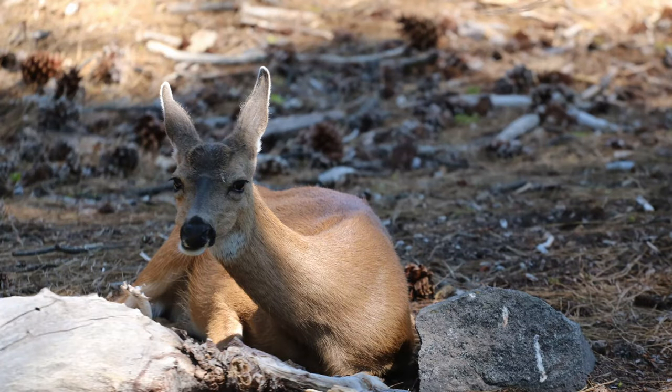So, Manzanita Lake hike. What did you think? Really good. It was a pretty good hike. And we saw some people canoeing. Yeah, that looked fun. We saw a bunch of cool creatures. We saw lots of Canada geese. We saw a deer just completely relaxing.